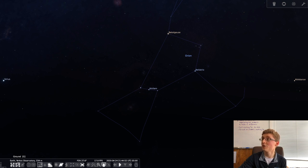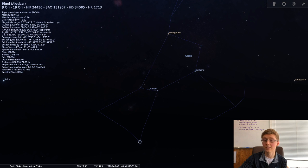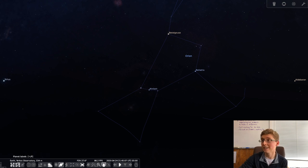You have the left shoulder Bellatrix, the right shoulder Betelgeuse, and the bottom left foot is a very bright star named Rigel. Now it's one of the better ones to look for in the winter, as now, as you can see, by 9:30, it's already a little too late to go and look for it.